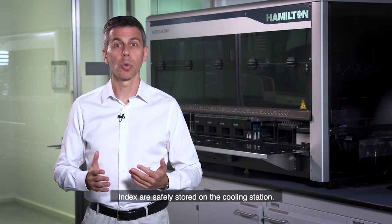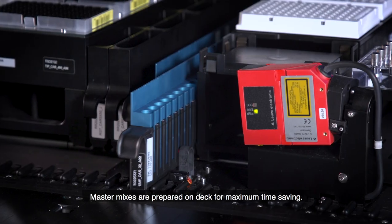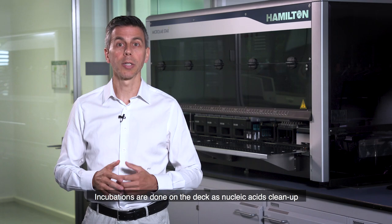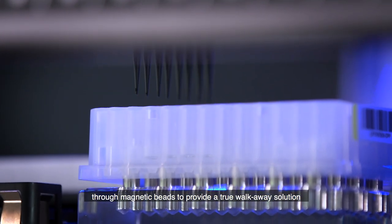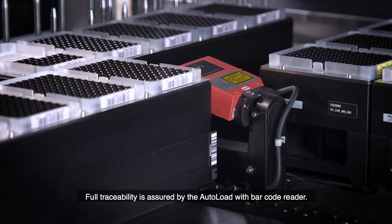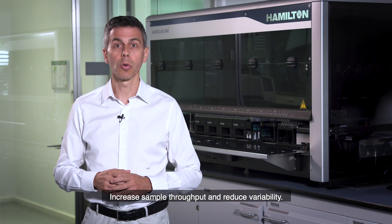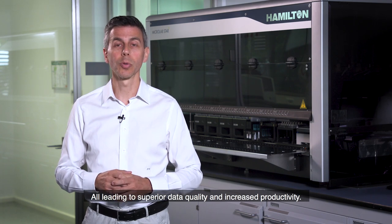Indexes are safely stored on the cooling station. Master mixes are prepared on deck for maximum time saving. Incubations are done on the deck, as are nucleic acid clean-ups through magnetic beads, to provide a true walkaway solution. Full traceability is assured by the autoload with a barcode reader. The NGS workstation is designed to eliminate human error, increase sample throughput and reduce variability, all leading to superior data quality and increased productivity.